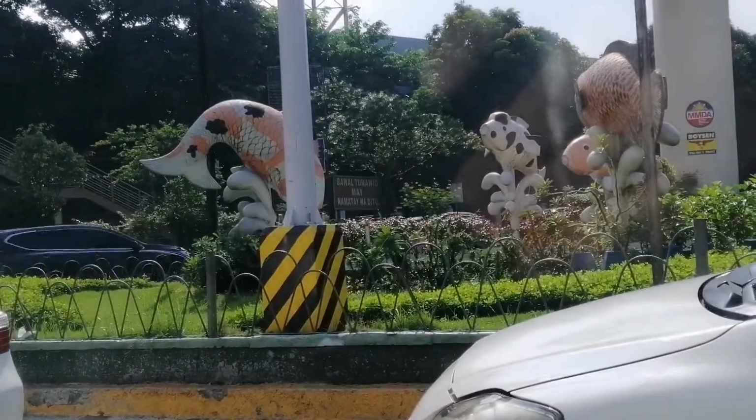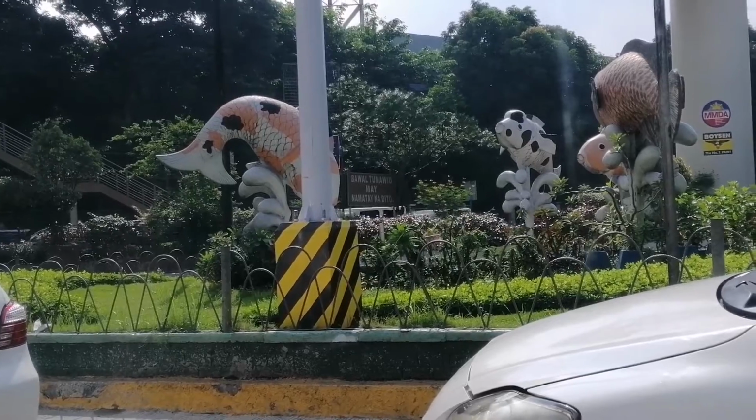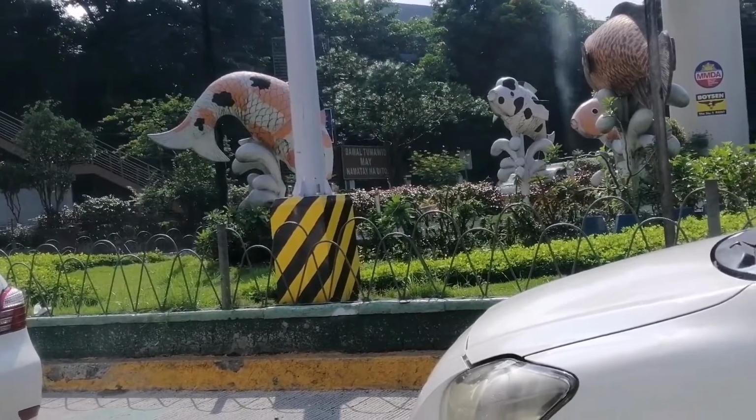It's 9:05 and we are heading to the temple. It's traffic, so I hope we will get there on time, but it's just near, so hopefully. Cross my fingers.